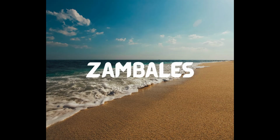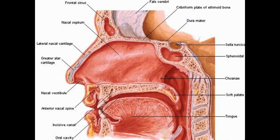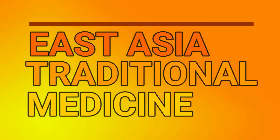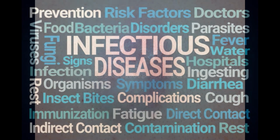In Zambales, used as expectorant in bronchial affections. Smoke used as inhalant for mucous membrane affections of the nose and mouth. In Indochina, used as anti-diabetic drug. In East Asian traditional medicine, used as bitter tonic for jaundice, infectious diarrheal disease, and skin abscess.